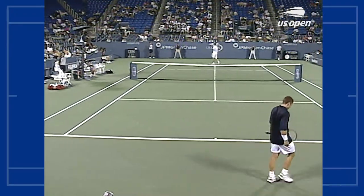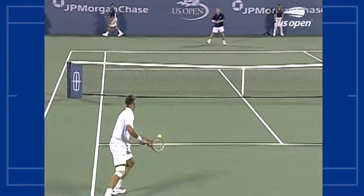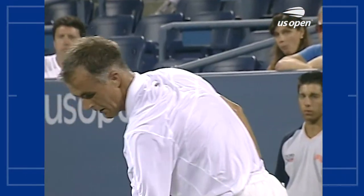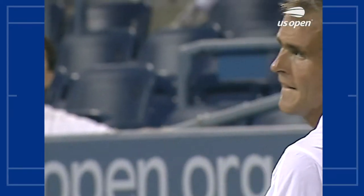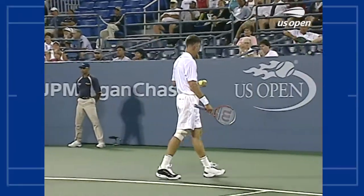That's a big first serve, big smash. Todd Martin. 15-0. Timing it well, getting balanced into the open court. Service ace. Martin's third.